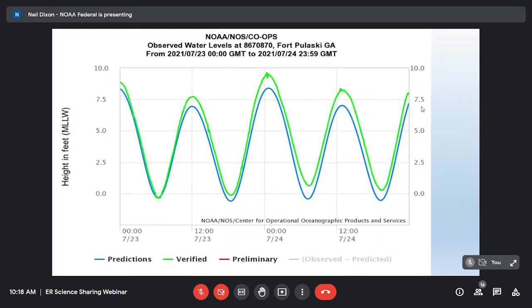And for this year, we only have one event at Fort Pulaski using our new flood stage of 9.5 feet. There's only one certified water level event from this year, and you can see that it was actually augmented by a ship wake itself, cresting at 9.65 feet.